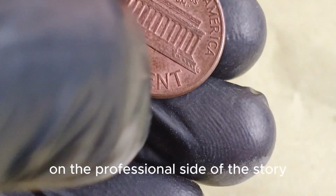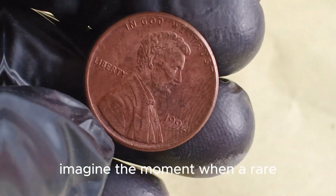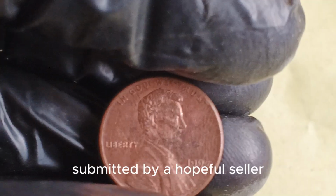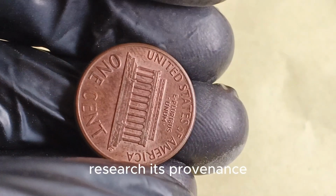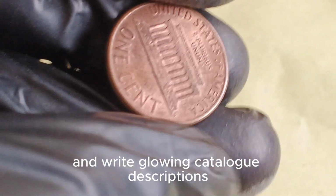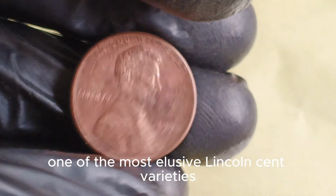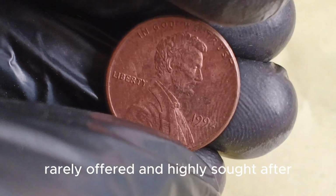On the professional side of the story, auctioneers and dealers tell their own tales. Imagine the moment when a rare close AM penny arrives at an auction house, submitted by a hopeful seller. The staff photograph it with care, research its provenance, and write glowing catalog descriptions. One of the most elusive Lincoln cent varieties, the listing might say, rarely offered and highly sought after.